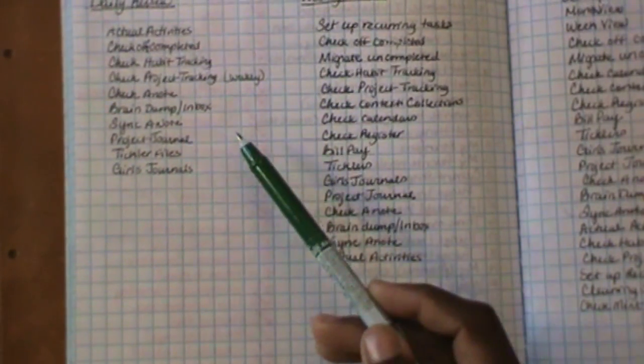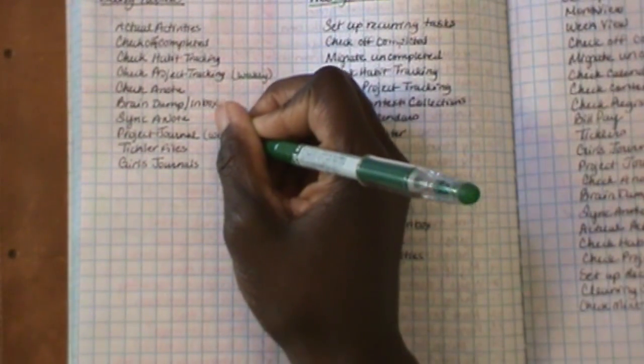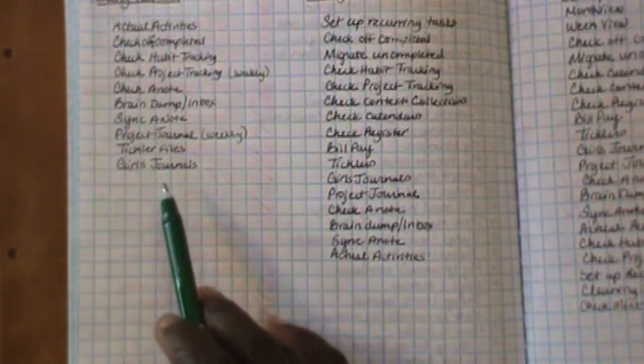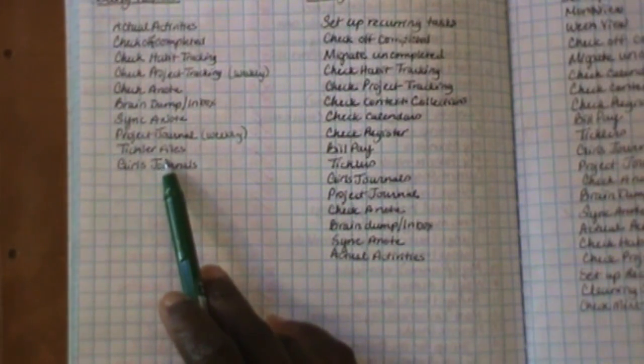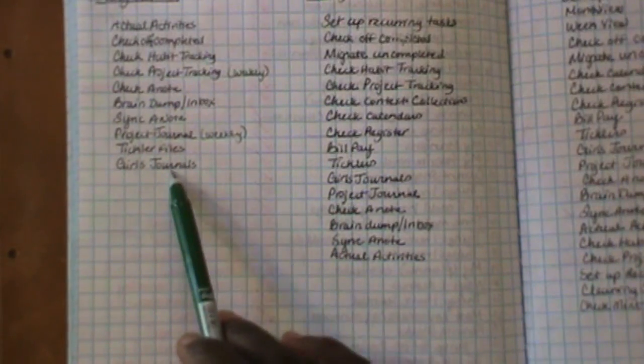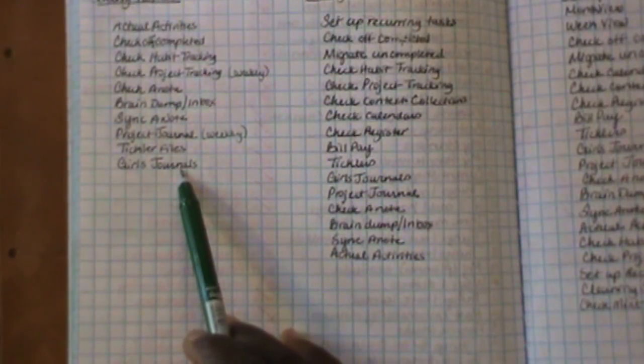Project journal. This is something else that I probably would do weekly once I figure out what it is I want to do with my project journal. Tickler files is something that I do want to do daily, but I have not been doing. And then my girls' journals, I no longer check my oldest daughter's journal, although I may find that I need to.